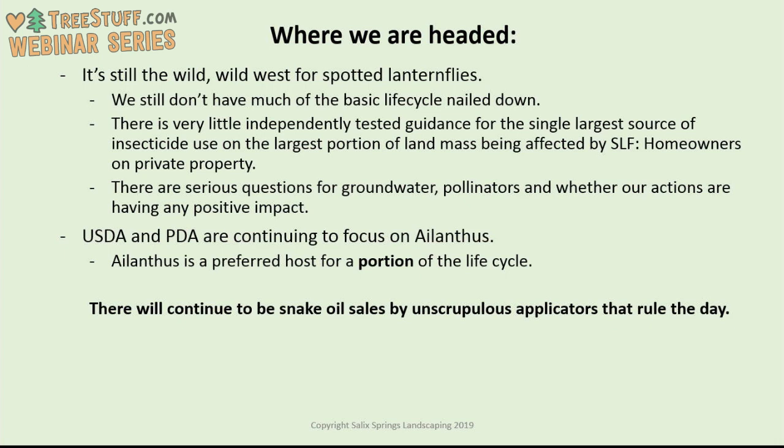They're not going to get it that way. They're giving up too much ground and too much of the life cycle. And there's going to continue to be that snake oil sales by unscrupulous people. There was one national extermination company that went door to door selling foundation treatments to protect the foundation of your house from spotted lanternflies. Spotted lanternflies can do nothing but tap into trees and plants and eat phloem. They don't bite, they don't sting, they don't do any kind of structural damage aside from the secondary sooty mold.